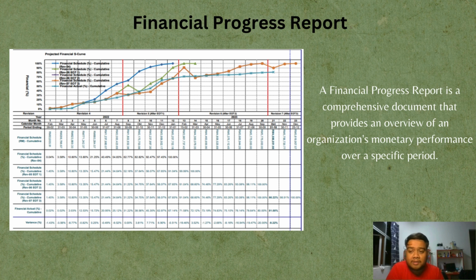A Financial Progress Report is a comprehensive document that provides an overview of an organization's monetary performance over a specific period.